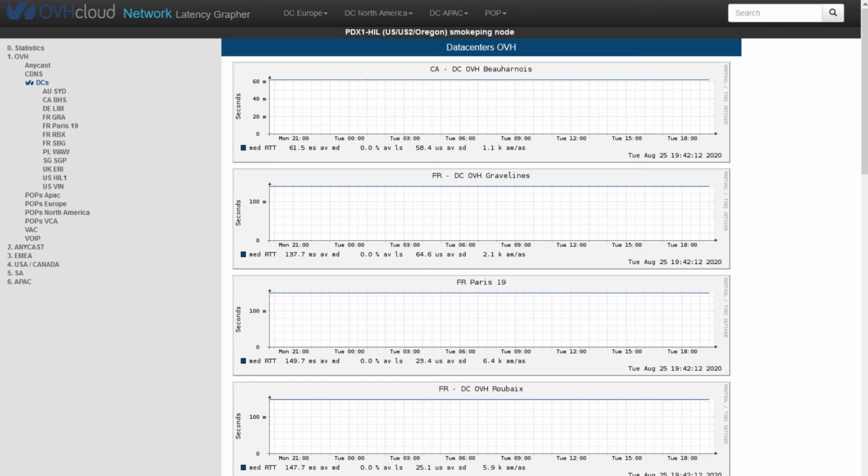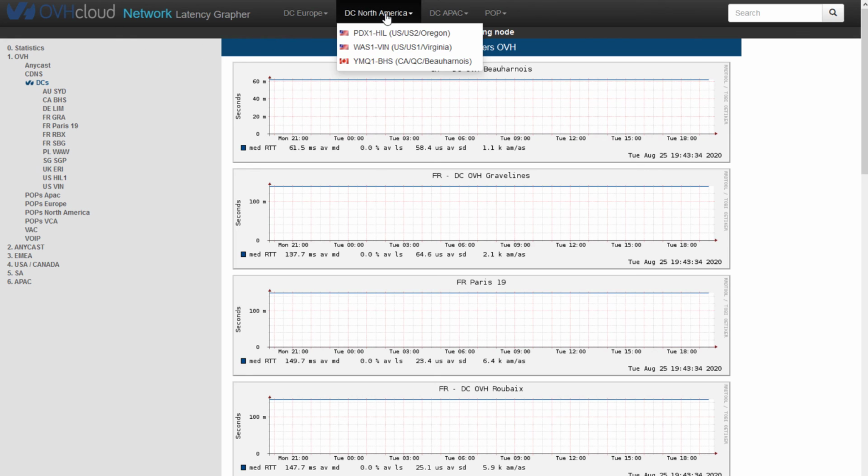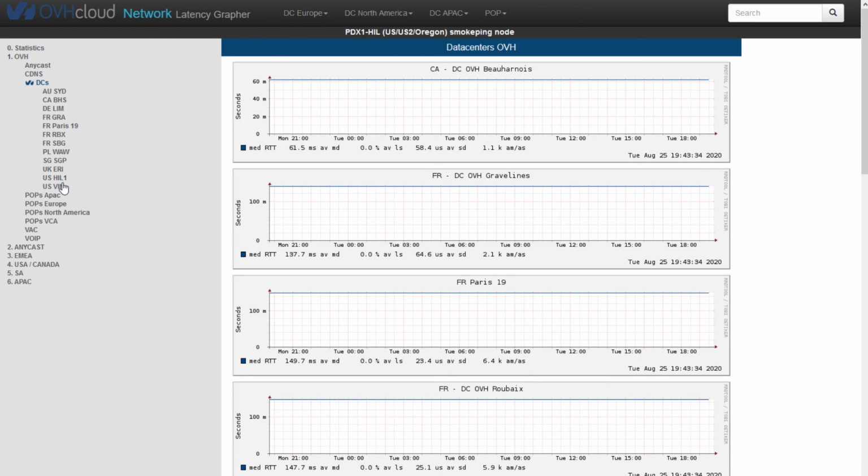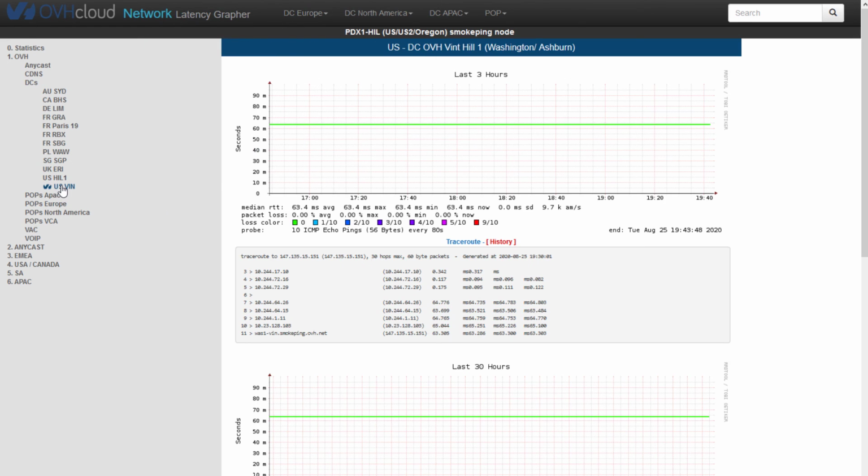Our network latency grapher is a tool that tests latency between OVH Cloud data centers, points of presence, Anycast locations, and others. OVH Cloud's network latency grapher will also give latency information for the last 2 hours up to the last 365 days. The way you would use it is simply pick a source. In this case, we're going to pick Hillsboro. And we can then take a look at any other DC.